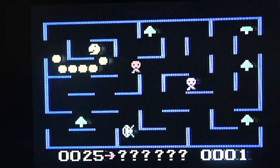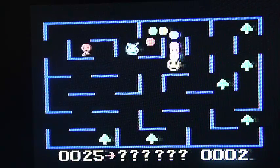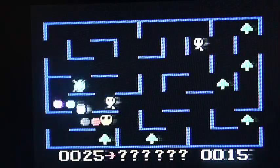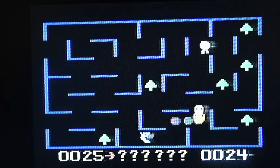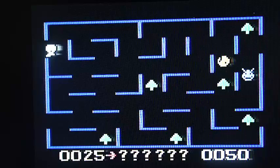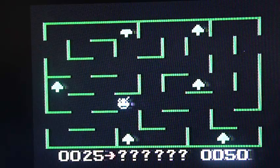Right, let's see if we can eat the tail. Well, it's not flashing, so I'm guessing we probably can't. Oh, did I? What's going on? Oh, come on, you fool. Aha, right, okay. Come here, you. Hey! Ah, right, so you move on to the next level once you've devoured all the segments of the centipede.